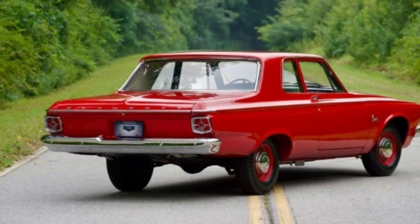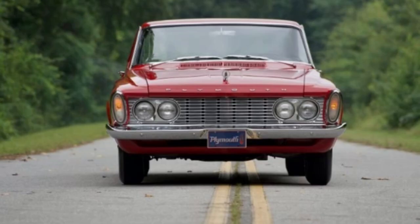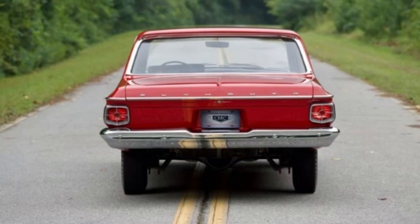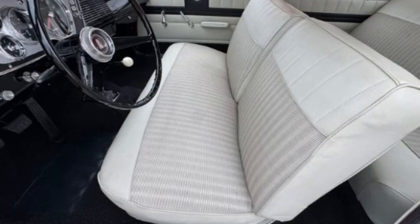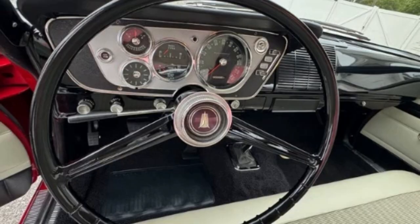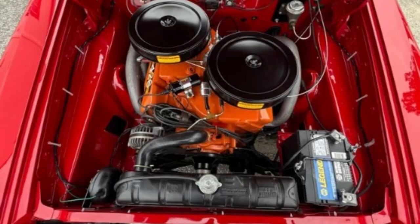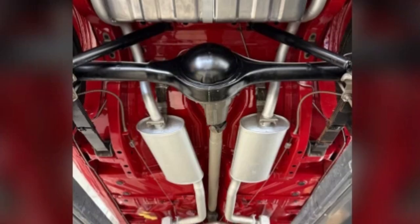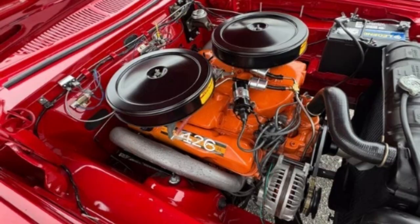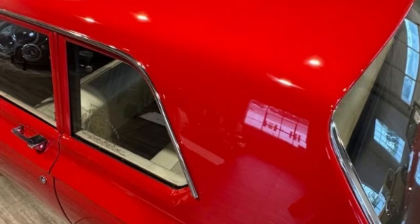Cars like this 1963 Plymouth Savoy rarely surface on the open market, especially with such impeccable documentation and ownership history. Its combination of originality, restoration quality, and direct ties to Mopar's performance legacy make it a crown jewel for any serious muscle car collection. For collectors seeking one of the most legendary drag racing homologation specials of the early 1960s, this Savoy offers an unparalleled opportunity. At $17,500, it stands as a piece of American racing history ready for its next caretaker.